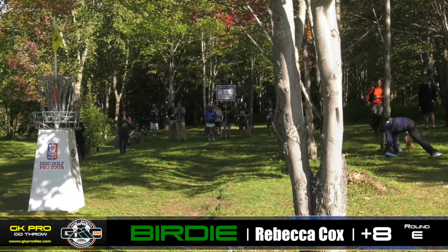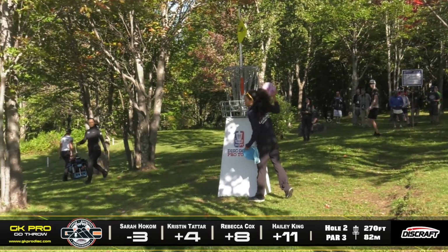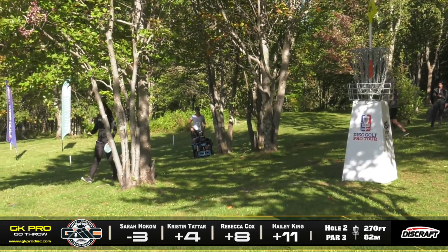Yeah. Rebecca for her birdie. Really nice birdie, making up for that bogey off that first hole. Really nice job. Yep, moving herself back to 8.